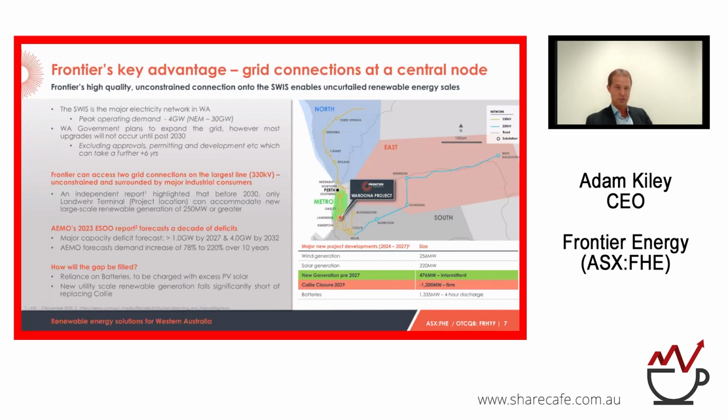Our network is known as the SWIS. The state government has announced plans to expand the SWIS in the future. This is likely to happen to the north as well as the eastern corridors, where there's lots of land available. But it's unlikely this is going to happen in a significant way between now and 2030. As I've already mentioned, expanding the grid is one aspect of it. You also have to get that new energy onto the grid at the same time. To go through the various aspects of permits, planning, approval, development and funding is a bare minimum of 6 years on top of that as well. So we're really looking at a huge energy deficit between now and the next decade.